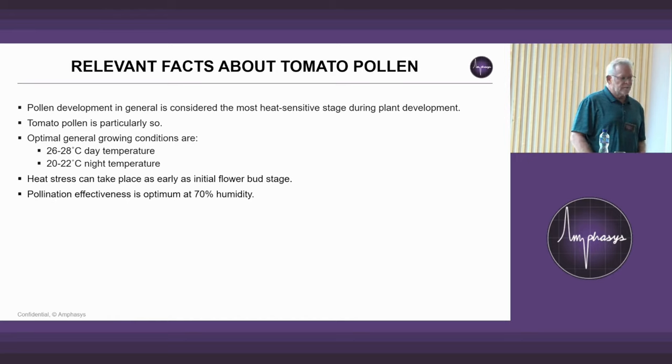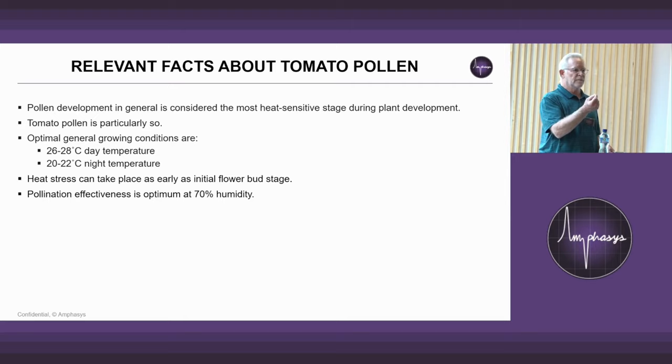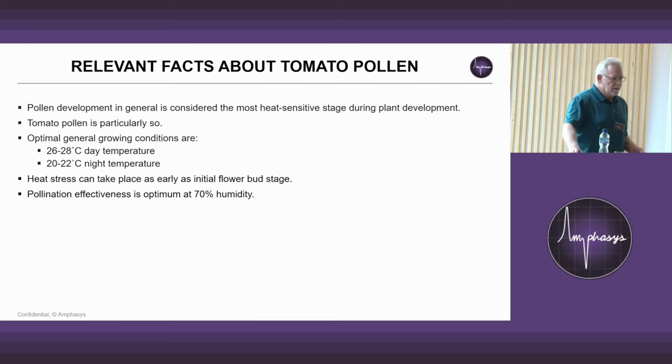Heat stress can take place as early as the initial flower bud stage. So even before a flower is open in tomatoes, if you've got high heat, you've already damaged the pollen. If you're not testing for the viability of it, you're never going to know that. And in terms of pollination, this is an important point.